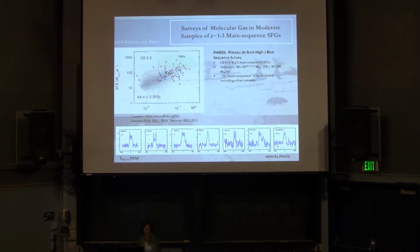So basically there are two different surveys that I'd like to include in the results that I'll be presenting. The first is the largest one that we've been doing. It's called PHIBSS, which stands for Plateau de Bure High Redshift Blue Sequence Survey. It's a survey of massive star-forming galaxies lying on the main sequence, the star formation stellar mass main sequence, in two redshift bins. One at redshift 1, where we've selected targets from the Aegis field in the northern sky, and one at redshift 2, where we've mostly selected targets from the various Steidel fields, because our telescope, the Plateau de Bure, is located in the northern hemisphere.